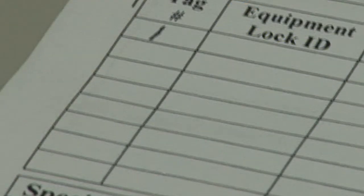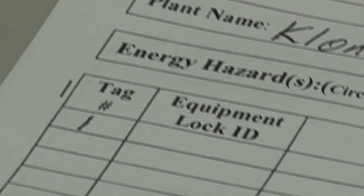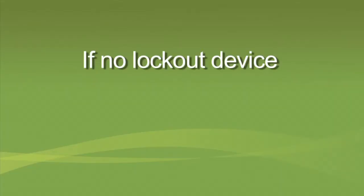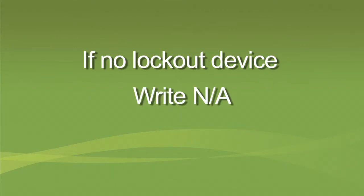There are 8 lines available on the permit, so if the lotto utilizes more than 8 tag-out devices, you can add additional pages to the permit. If this is the case, then be sure to number the pages. On the permit, write down the equipment lock ID for each lockout device. If no lockout device will be used, place NA in these spaces.